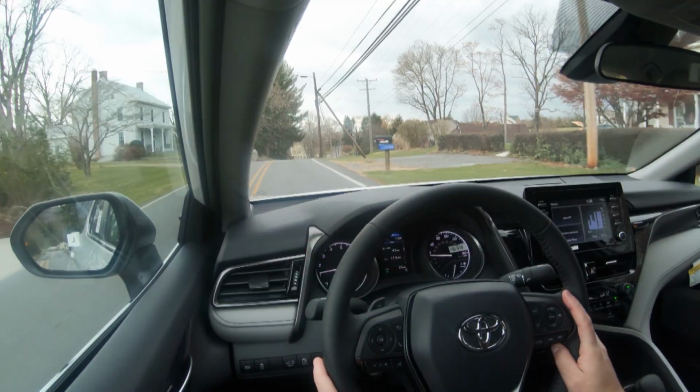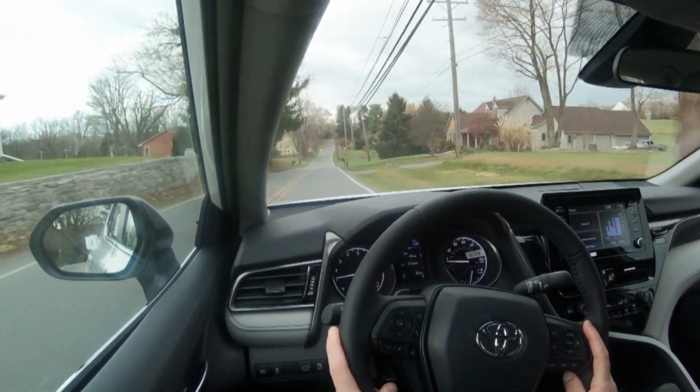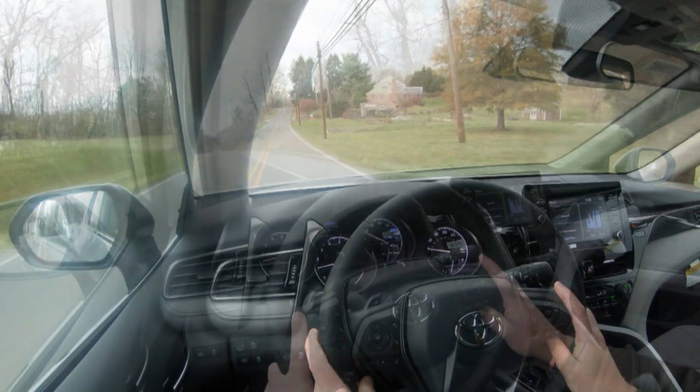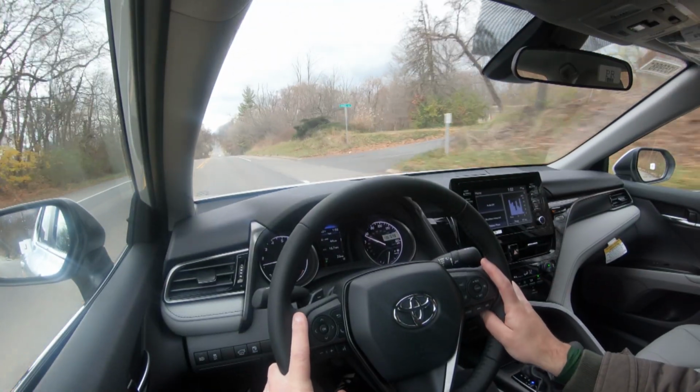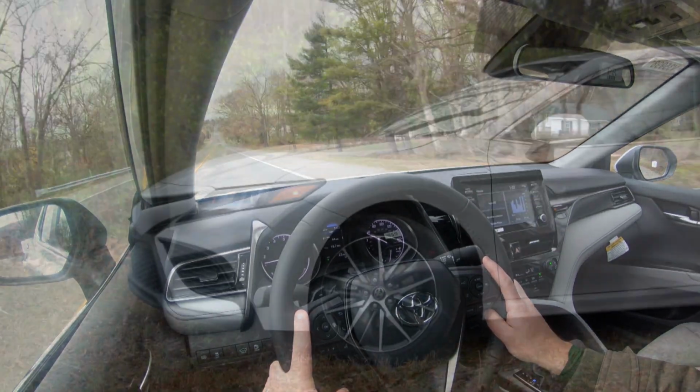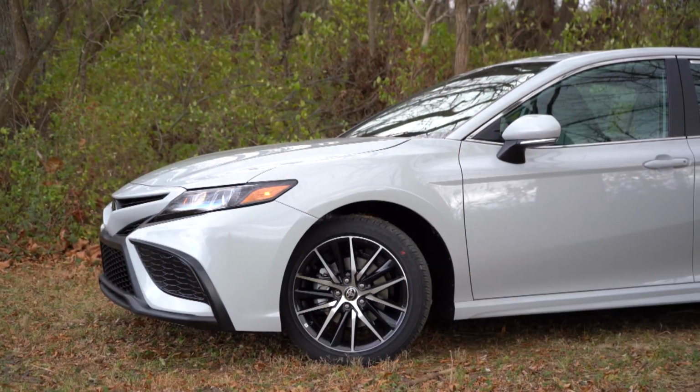I'm going down a slight hill here. I'm hitting the brakes, and the braking feel feels wonderful here in the Camry. It's definitely not a soft braking feel. It's maybe a little bit on the firm side, but honestly, it's just right for what the Camry has. I'll just put it that way. But anyways, then touching on suspension and handling, up front, you're gonna get a McPherson strut front suspension.